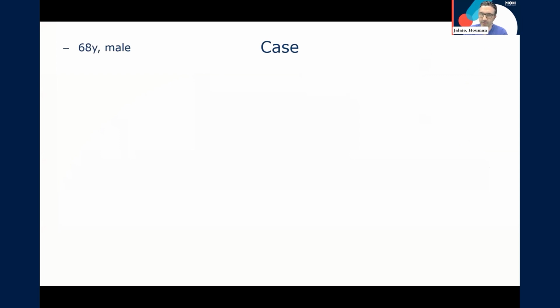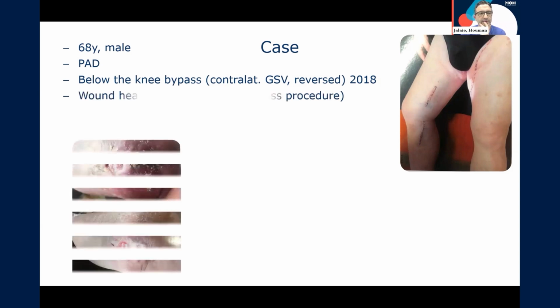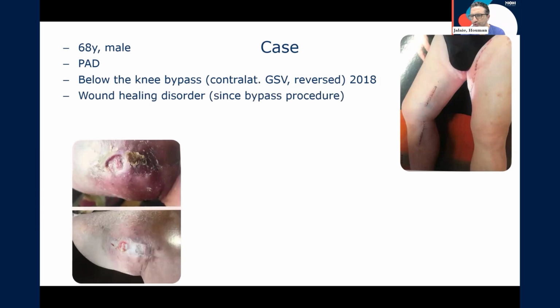It's a 60-year-old male patient who was referred to us 2 years ago with advanced PAD, and for that, he received a below-the-knee bypass on the right leg with contralateral GSV, reversed, in 2018 in another hospital, and that was the patient's documentation of his procedure in 2018. After, I think, 1-2 weeks after the procedure, in the below-the-knee wound, he developed a wound healing disorder, which never healed till he came to us.